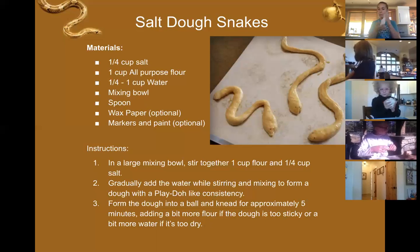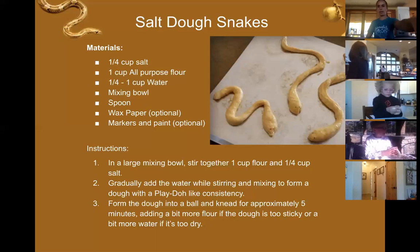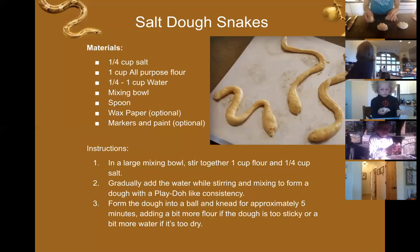So once you have your dough and it's not sticking to your hands and it feels like Play-Doh, you want to section it into 4 pieces because we're going to make 4 snakes. So rip off 4 chunks. They don't have to be even. So I'm going to make 4 balls. I have 4 balls right here. You guys see that?